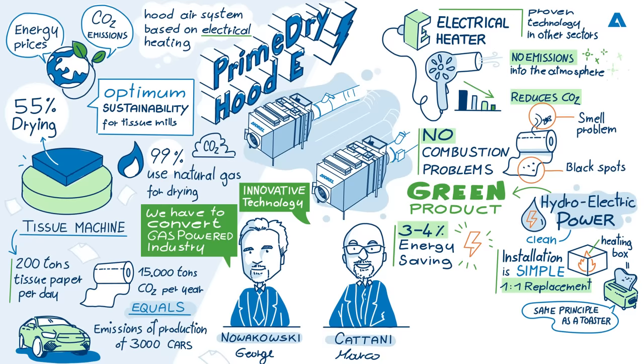But also we can install, if we have the space available, the electrical heater that can work in combination with the natural gas. So, for example, you can decide to work with natural gas or with electrical heater and to switch according to the cost of the electricity and cost of the gas in the right way and go in cost optimization for the production of the paper. And this is the first point.